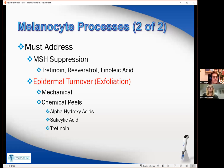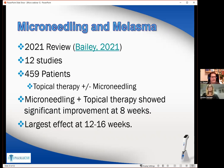Suppress melanocyte stimulating hormone, and finally, improve epidermal turnover, because the more epidermal turnover you have, the more likely you're going to get new keratinocytes that don't have pigment in them replacing ones that are storing pigment currently. There's a lot of things for that, but microneedling is, again, one of the best ways to do it. And this is just looking at dry needling. Everything that you're putting in those channels is going to light up all these other parts of the process. And that's what the home care regimen is all about.